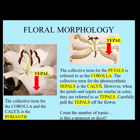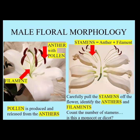Okay, we don't have all day, folks. Six, very good. So monocots, typically 3s and 6s, right? Okay. Good, so we've got that part off.